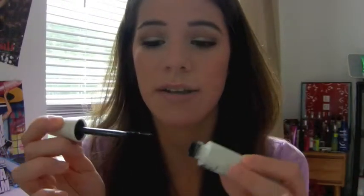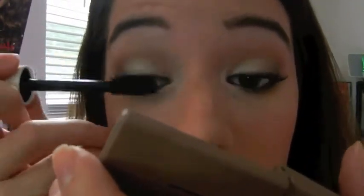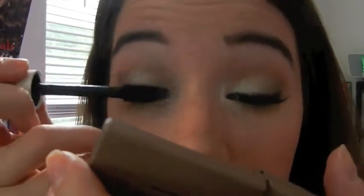Next, I'm going to go in with my CoverGirl Lash Blast mascara. This mascara is a really nice mascara. I feel like it adds some thickness and length, and it separates. It's a lot better than the Hourglass one. As you can see, my eyelashes look a lot longer.